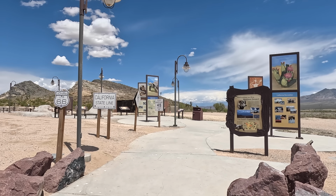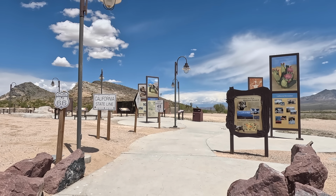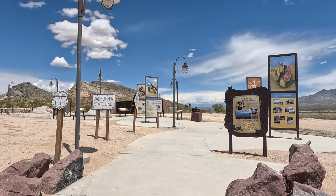Well, today we're going to head a few miles south of here to a couple of those forgotten places, one of which will look very familiar to anyone who's traveled between Southern California and Las Vegas, and we'll explore them and their history. This is the Valley Wells rest area, and as far as rest areas go, it's pretty cool.